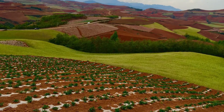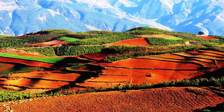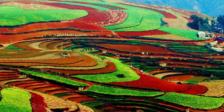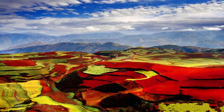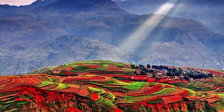Based on one of the websites that I checked out, it says that Dongchuan red soil is a mountainous valley to the southwest of Kunming, the capital of Yunnan province. Due to the remoteness of public infrastructure, this place is not on a tourist map of China. It was discovered in the mid-1990s. Mid-1990s, I'm not sure how they discovered it so late. Why mid-1990s? The wavy landscape looking like a patchwork quilt are brown-red due to the high concentration of minerals and fossils.